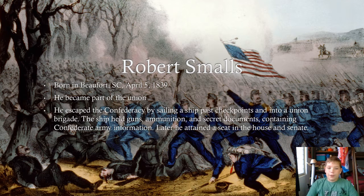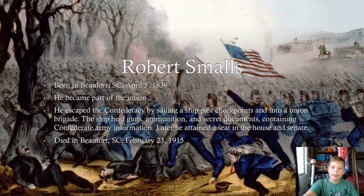Lucky for the Union, the ship held guns, ammunition, and secret documents containing Confederate Army information like ship docking times, where the armies were located, stuff like that. Later, he attained a seat in the House and Senate after the war. He died in Beaufort, South Carolina, February 23rd, 1915.